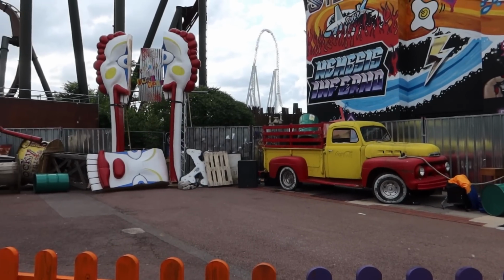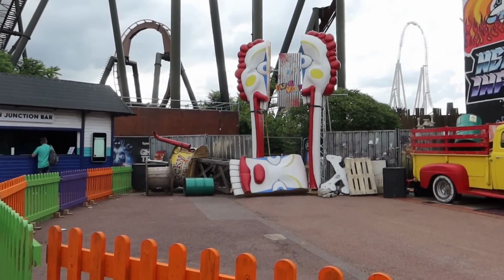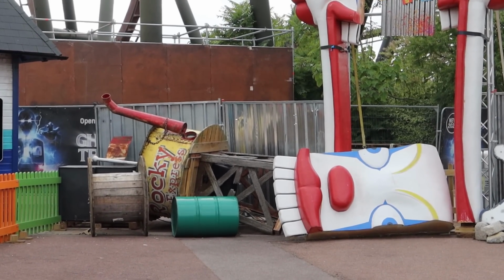But yeah, I love seeing that central piece from X. Of course, that was rethemed into The Walking Dead. And yeah, it's always good to see other bits of props around as well, little throwbacks like Rocky Express, the central piece over there.